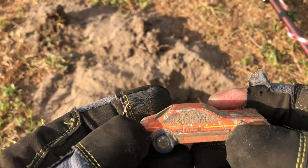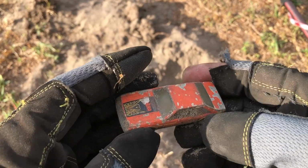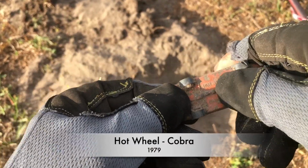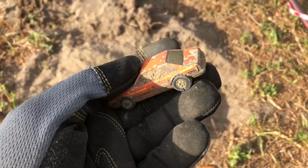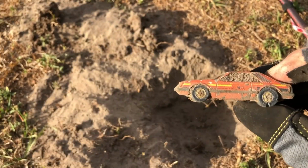It's a little, well, that's kind of cool. I think it's a Cobra, yeah. That's kind of collectible, man. That car in that year, Hot Wheel, 1979. That's pretty sharp now. Digging it, digging it, digging it. Watch that bad boy take off.